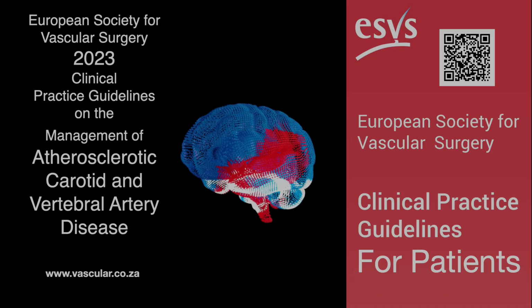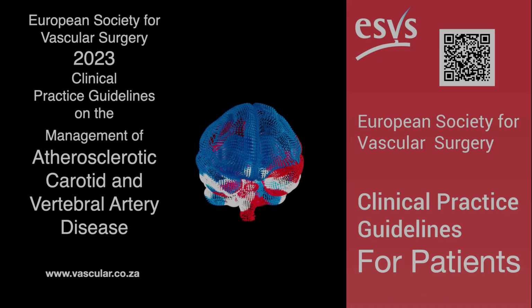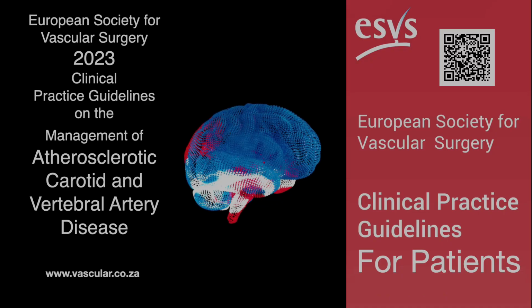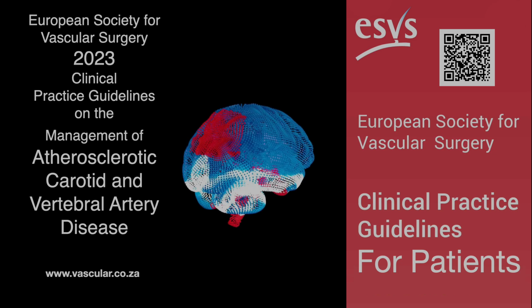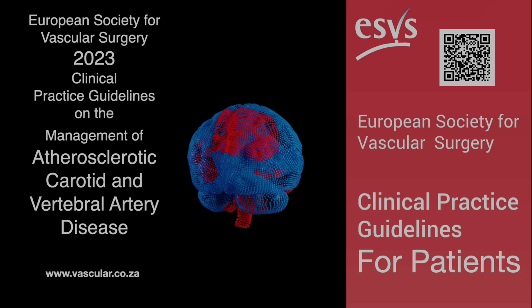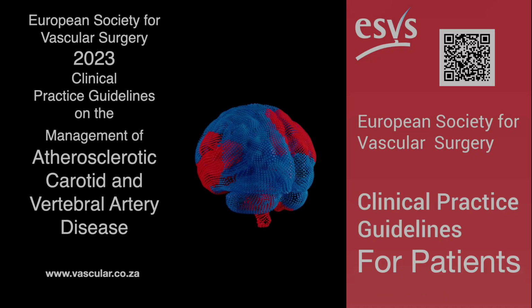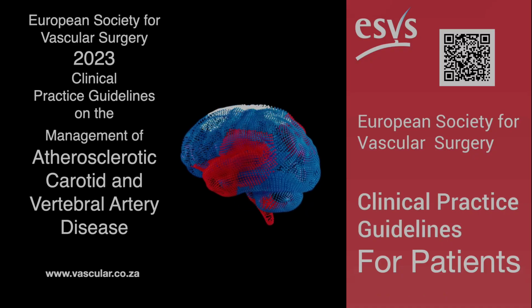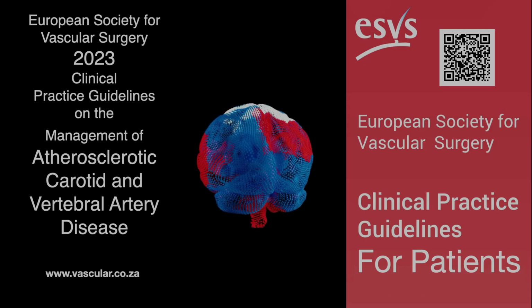Now, even with guidelines as comprehensive as these, science doesn't stand still. The guidelines themselves point out areas where we still need more answers, don't they? They do. It's a good reminder that medicine is always evolving. They raise some really interesting unanswered questions. For example, is the stroke risk for asymptomatic patients on today's really optimized medical therapy even lower than the risks reported in some of the older studies? We think it might be, but we need more data. That could change things significantly.